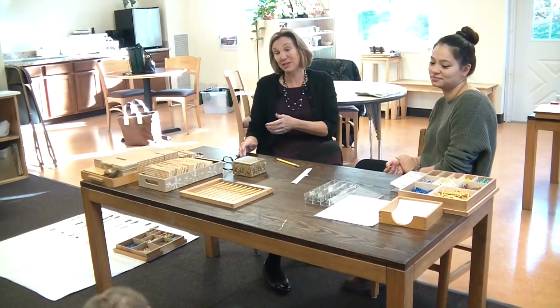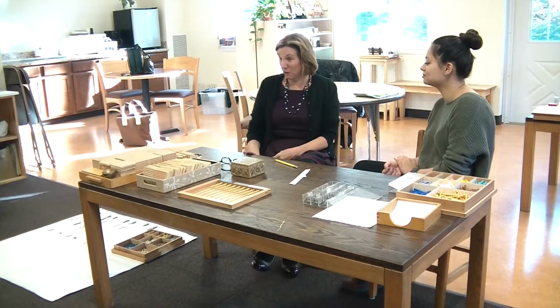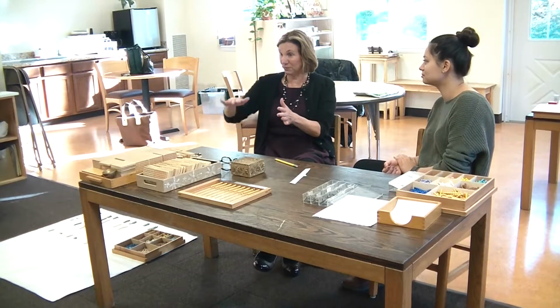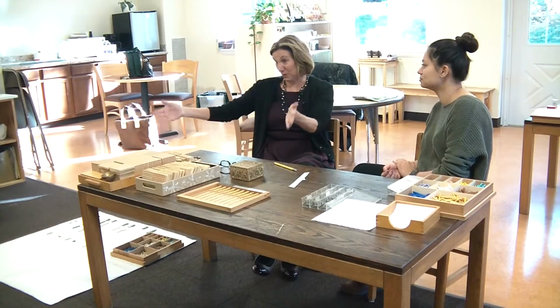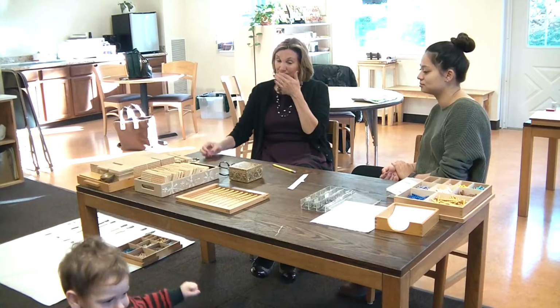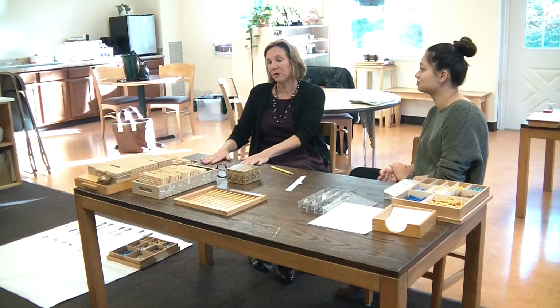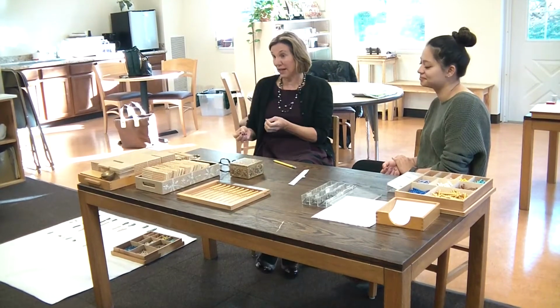And then they would again do the sandpaper numbers, and from the sandpaper numbers they would go to the number rods, which are the long counting rods that look like the red rods. So you have the prequel, which was the red rods, and then the number rods, which introduces the concept of symbol and quantity. And they have another lovely one I love in the primary, which teaches the concept of odds and evens, and it's called cards and counters.